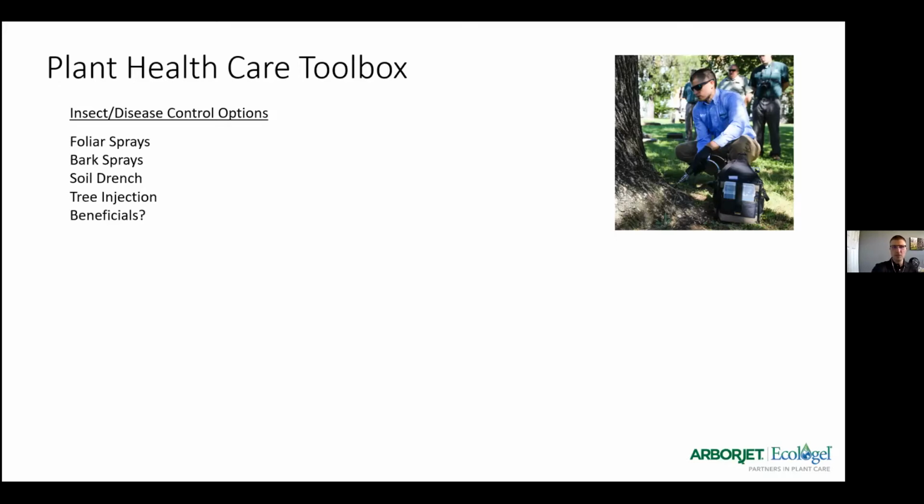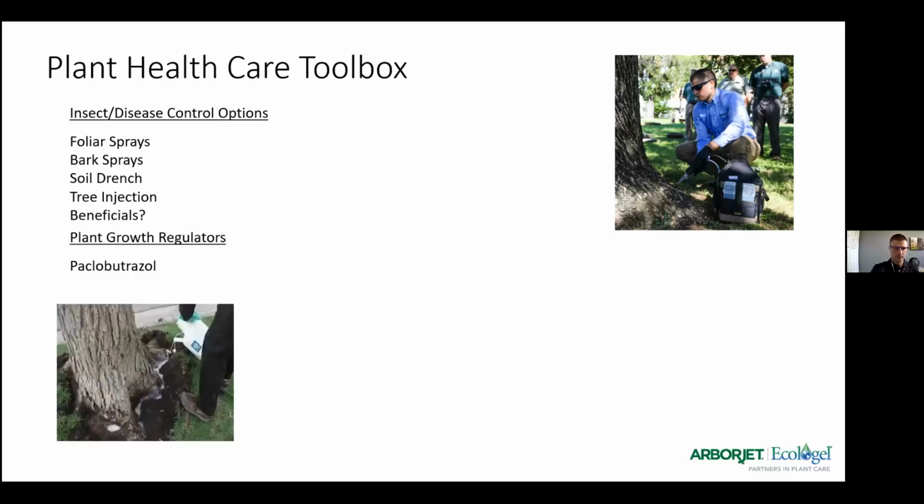Beneficials is not something that can be used on every single property, but maybe if you're managing a large property. I know I've done some work with the Dallas Arboretum in the past, and they like to utilize beneficial insects, because when they release them, they have a large property and those insects can actually do some good for them. But in your typical suburban backyard, if you release a bunch of ladybugs, they're all going to leave. So not always going to be an option for you.